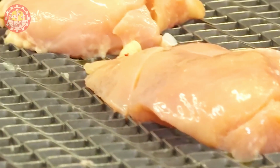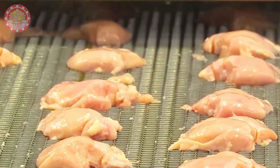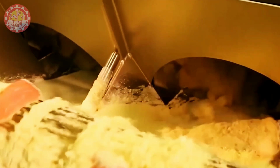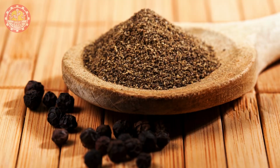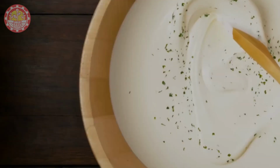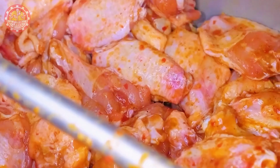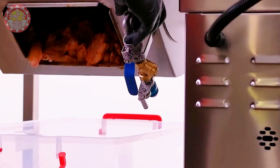Next comes the magic dust, KFC's legendary blend of spices and seasonings. While the exact recipe remains one of the most closely guarded secrets in the food industry, we do know it includes a mix of paprika, garlic powder, onion powder, and black pepper, plus some special ingredients that give KFC tenders their unmistakable taste. The chicken pieces are placed into a large seasoning drum, where they are gently tossed and massaged to ensure an even coating of flavor.